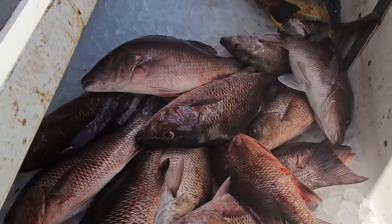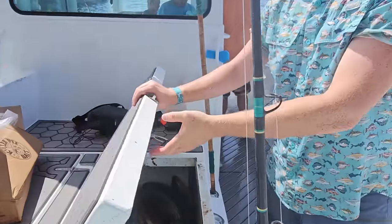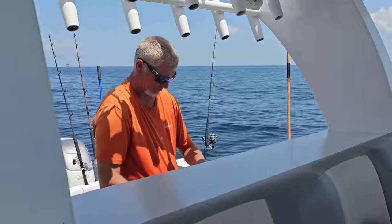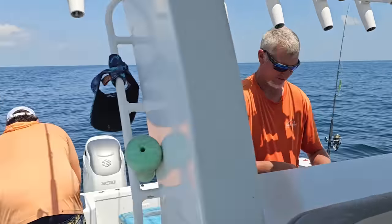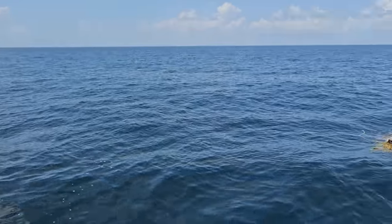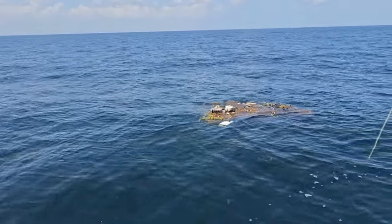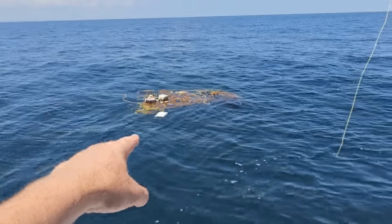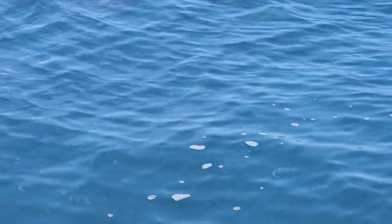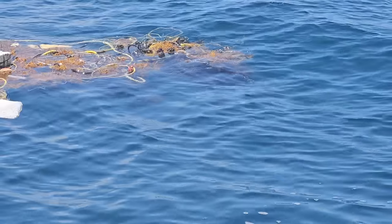We got a few fishes today, and we're just getting started. So we were running to that shrimp boat up there to get bait from them. We're gonna go up there and try to catch some bonita. And then Captain saw this thing, and there's possibly a keeper triple tail or two underneath it.